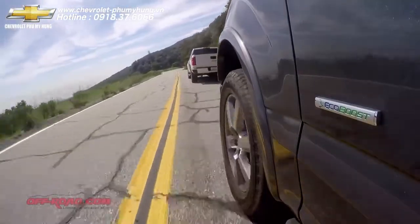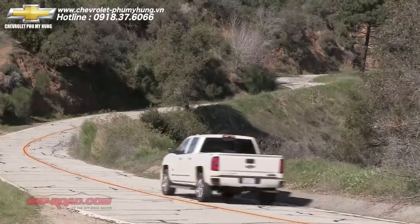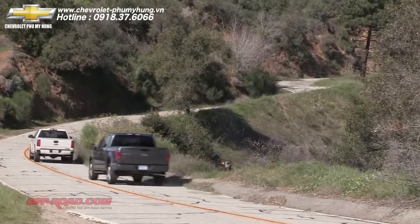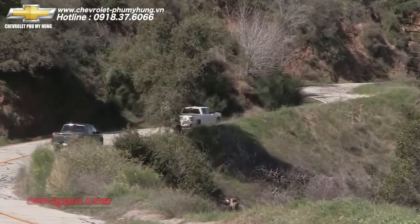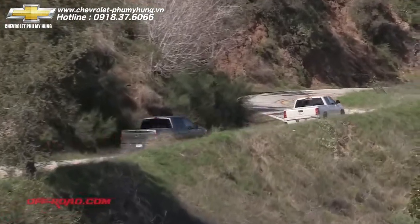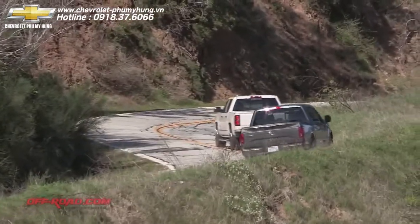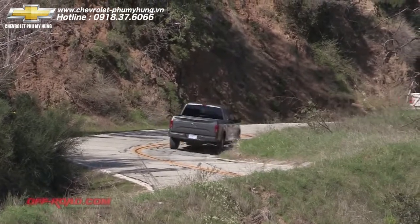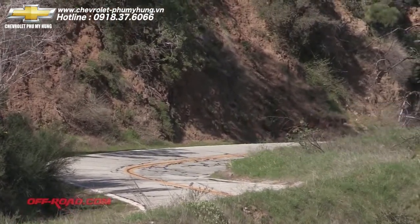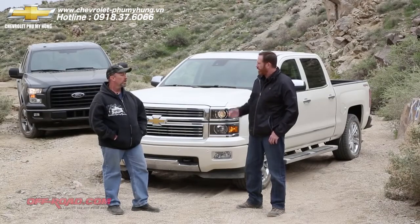Right, and one thing that we have to remember too is that the Ford is now 700 pounds lighter thanks to the fact that it has the all aluminum body. I think that helps a lot. You don't have to have as much power and as much torque to get the thing moving down the road. Chevy's a little bit heavier, and it makes good use of that big torquey motor. What did you think of the way that truck handled, with that loss of weight?